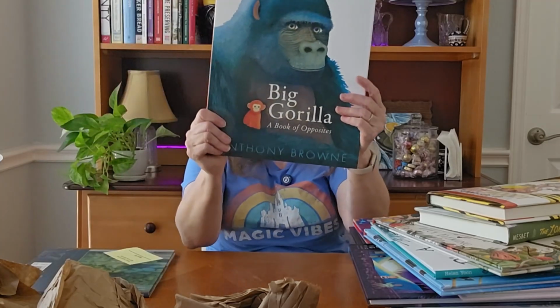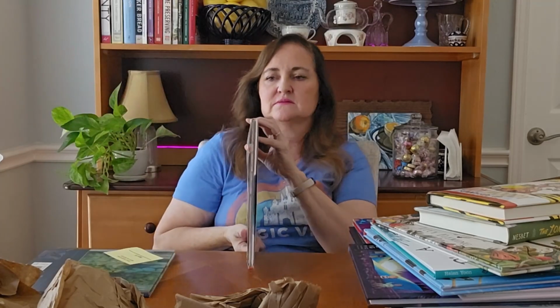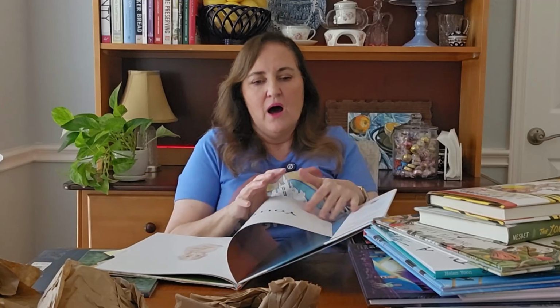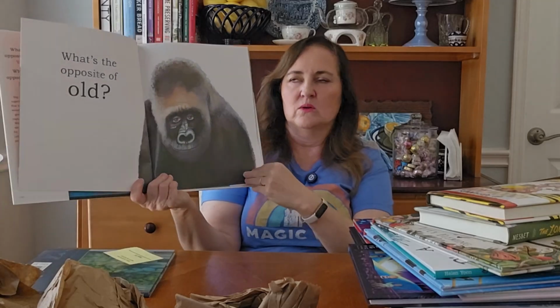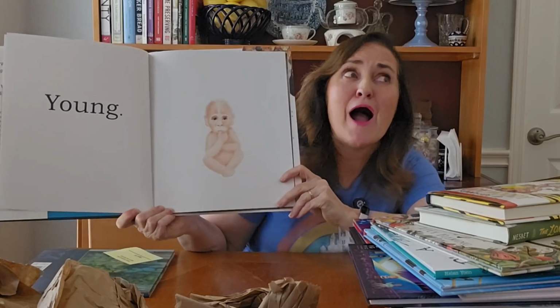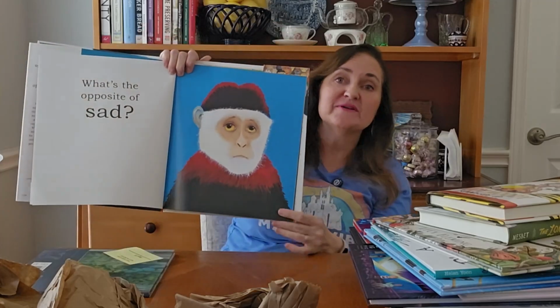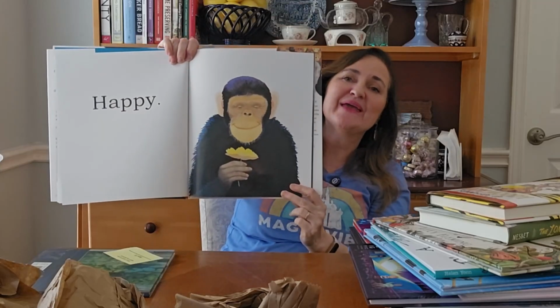Anthony Brown's Big Gorilla, a book of opposites. What's the opposite of opposite? I'm guessing you are looking for the same. So this book, oh, I love this. What's the opposite of old? Wait. Young. So sweet. What's the opposite of sad? Happy. I love this. This book teaches opposites.